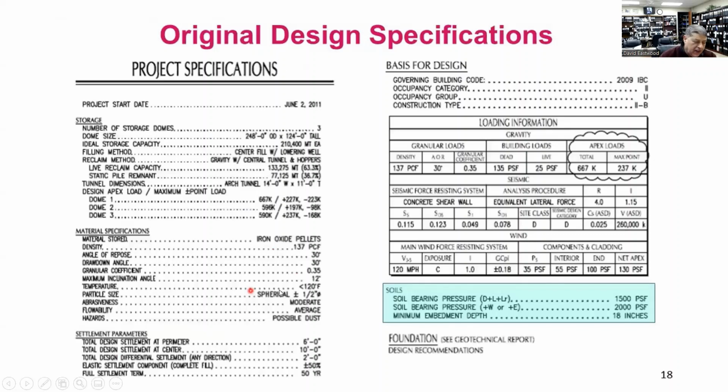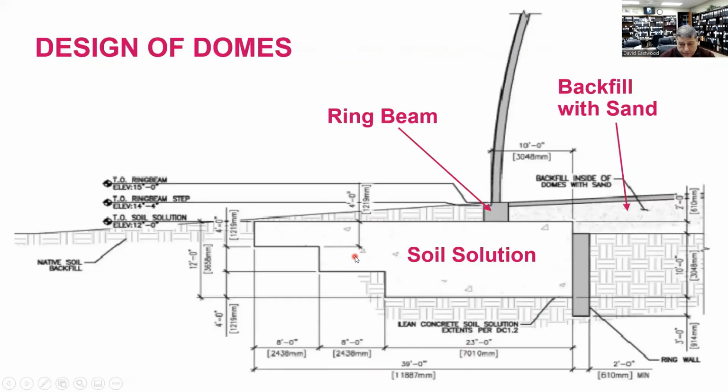Initial project specifications called for a bearing capacity of 1,500 PSF, which is a joke. Right off the bat, if you've got a 1,500 PSF bearing capacity, you cannot load up these stacks 128 feet tall. So they said 1,500 PSF allowable bearing pressure. They went in there and built this thing with a soil solution, 3 foot by 3 foot ring beam. This is the sand underneath the 12-inch slab, and they had natural soils underneath the floor slabs.